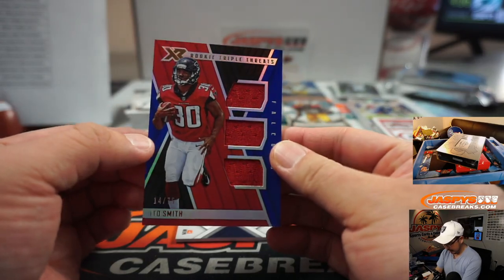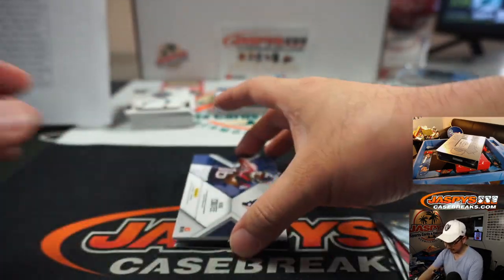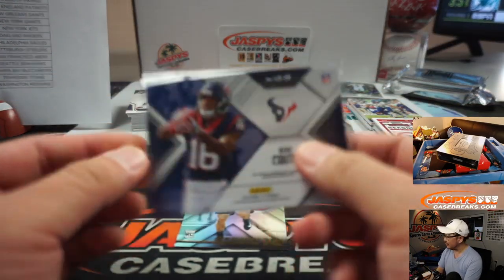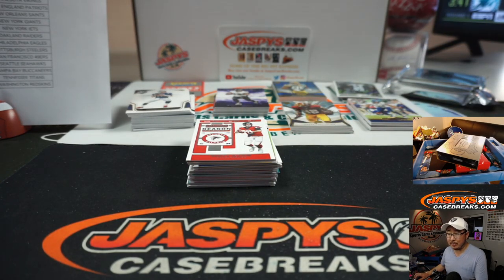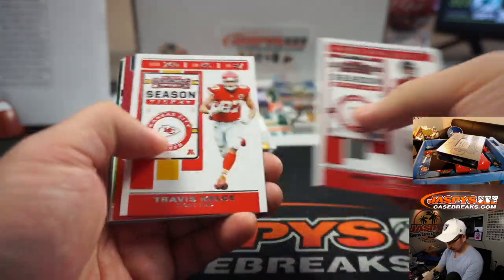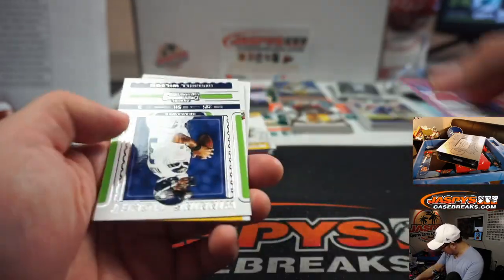Judge Ito Smith, triple relic, to 75 for Tony and the Falcons. Kike Kuti, luminous endorsements, autograph for the Texans. That's going to go to Brian Croft. BJ Jordan not happy with the Falcons draft. There's Deshaun Watson. It's not numbered. It looks cool though.